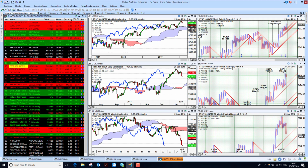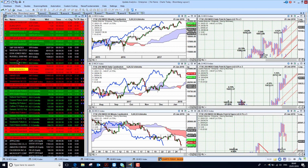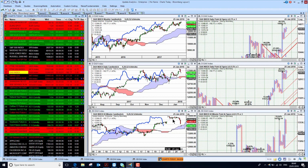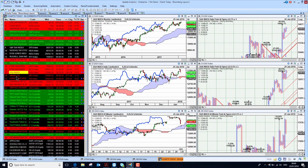FTSE 100 continues to fall on that strong pound, looking very weak short term. And the FTSE 250 also below the cloud, looking weak short term as well. The DAX not as weak on that strong euro, still holding up above the cloud, but is selling off quite a bit this morning. So we are just seeing that down 1.4%.